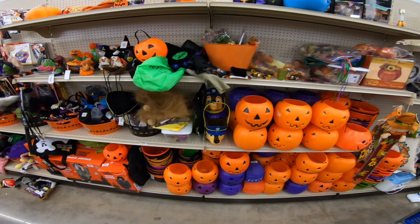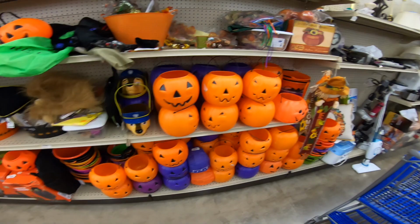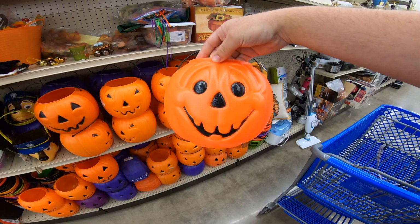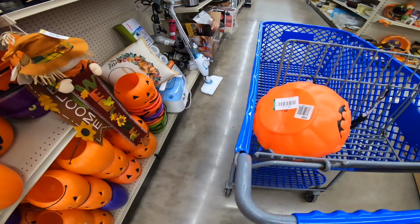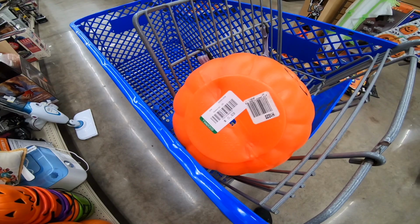Alright, the first step into finding cool junk is, I love Halloween, so I'm passionate about Halloween. Now this right here is a retro jack-o'-lantern, and it's fairly old. It's not super old, but it's really cool and retro. It has a really cool face on it. Now, it's 69 cents, okay? And a lot of these do sell.